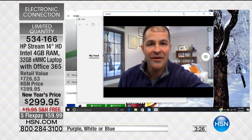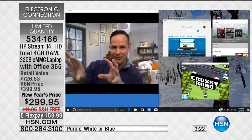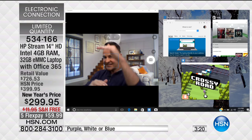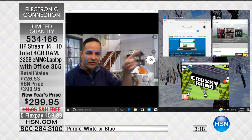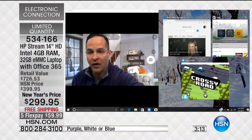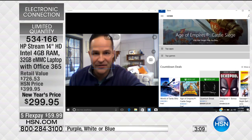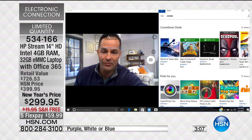But what I want to show you is that I can not only have my webcam up and running. That's a cool feature of Windows 10, by the way, that I can pull the window over to that side and it takes up exactly half the screen. I have 1, 2, 3 other programs running at the same time, no problem. So a total of 4 different things running on my computer. And I could have 5 or 6 or 7. It just happens to be 4 is what I have up right now.